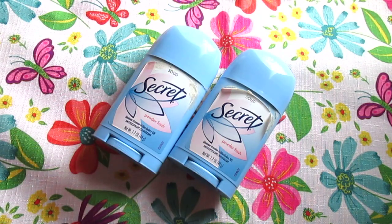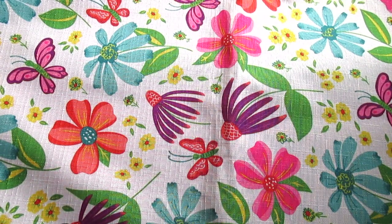Two Secret deodorants. These are the powder fresh ones, and 1.7 ounces of product for $1. Name brand Dollar deodorant. Seriously, I love this stuff. I usually don't use any other deodorant but this. I love this deodorant. It works for me. It lasts all day long. I love the scent, and I love that I can find that for $1.